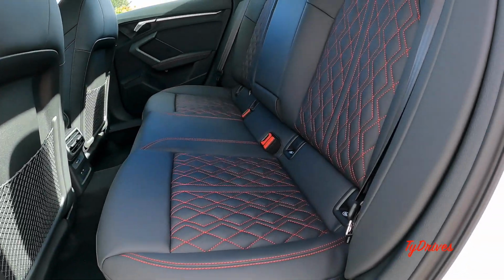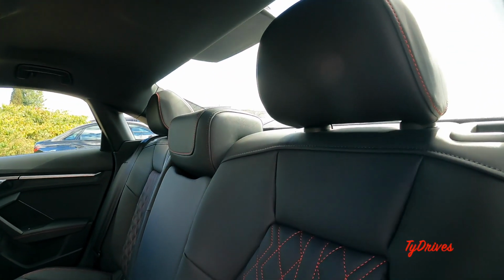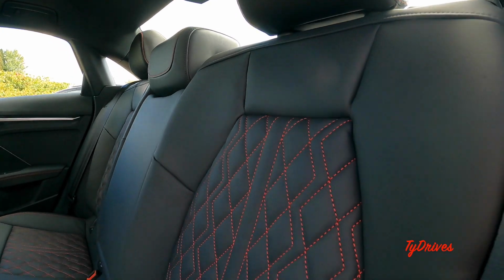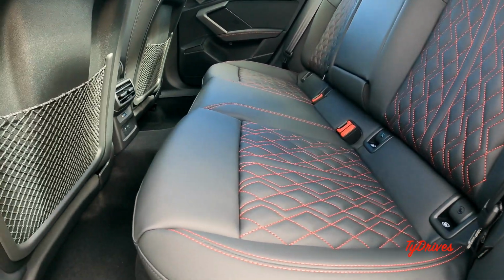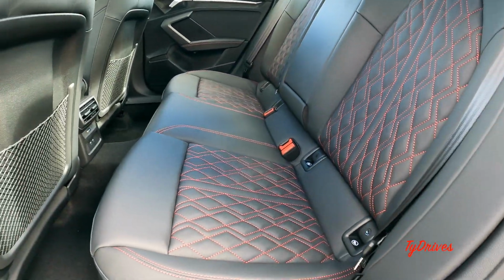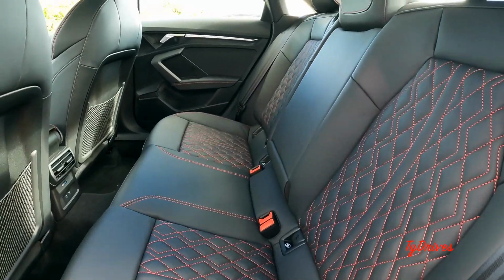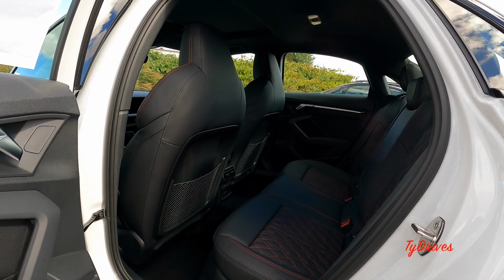We of course have the optional fine Napa leather seating in this car. Of course, black leather with red stitching. Very beautiful attention to detail on the seats. Seriously, some of the softest leather that I have ever seen. We of course have the ISOFIX for your child's seats, and a pretty good amount of room back here, honestly, for a smaller vehicle.